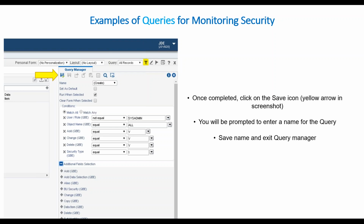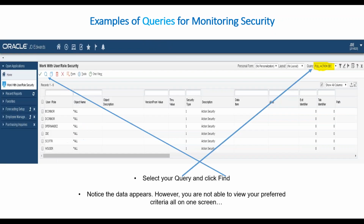Once you've set our parameters, we'll click our save button. It'll ask you to give the query a name and to save it, and then exit the query manager. So you'll do all that, and then we will head to the next slide and check out what our query looks like.